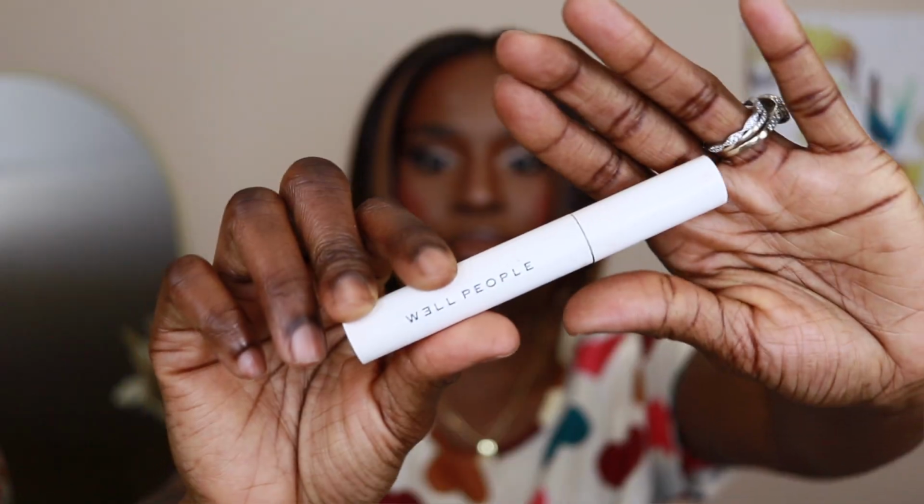But yeah, this is a good formula, but I don't like their packaging at all. The outside packaging peels off weirdly. Moving on. This is Well People mascara, and this is in black.